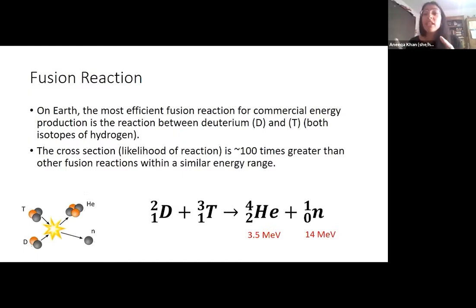And when this energy is liberated, the hope is in the future, when we build a fusion reactor, that that can be transferred to heat, which will generate steam and drive a turbine, just like typical reactors today in any other sector. It's the same principle.